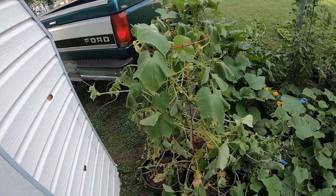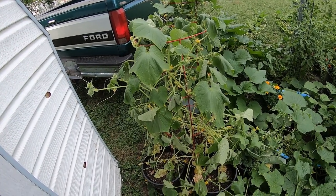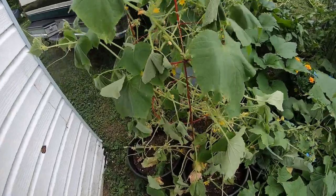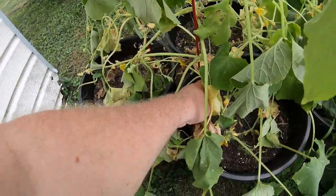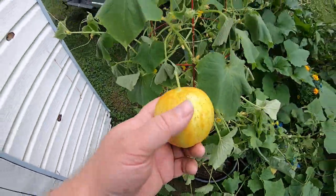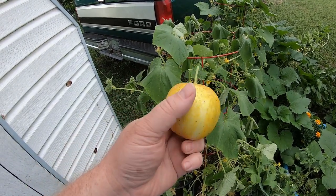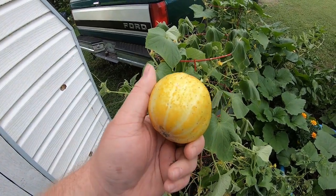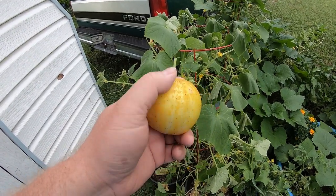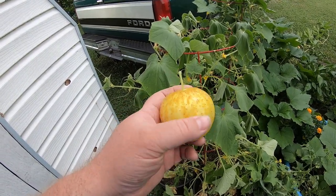Chances of rain, when you want rain, no rain. Go ahead and water, and then it'll rain. The way she goes. Right down here, we have a lemon cucumber. Why is it called a lemon cucumber? Well, it's a cucumber and it kind of looks like a lemon, I reckon. Where did it originate from? I don't know. But yeah, you just wash it off and slice it and eat it.